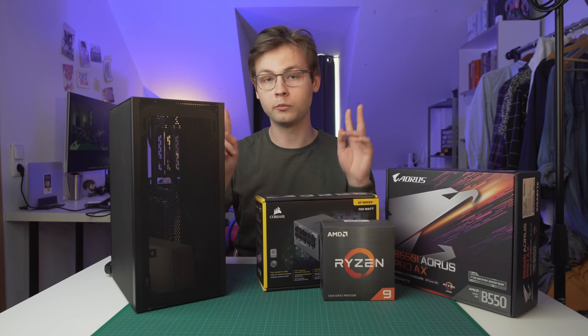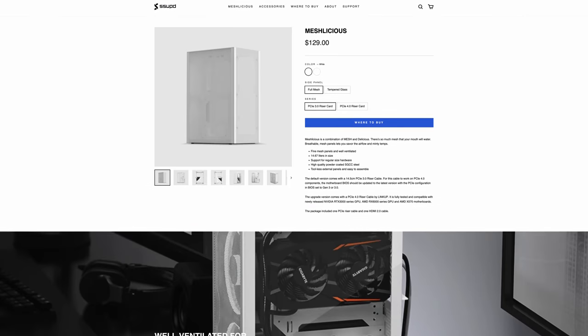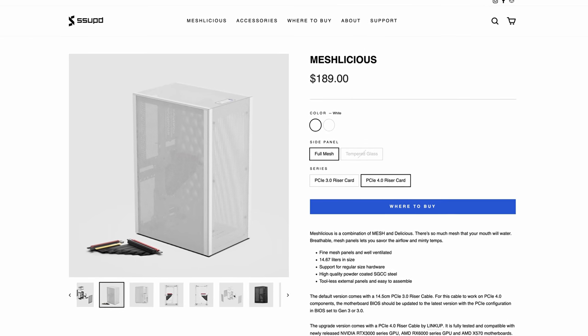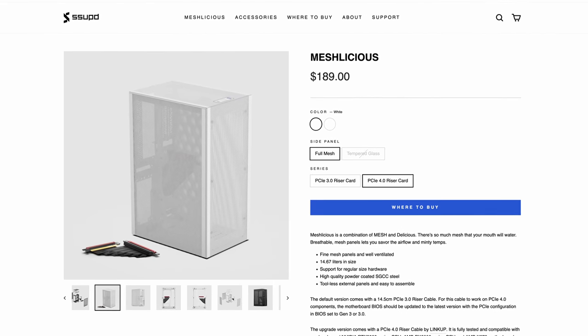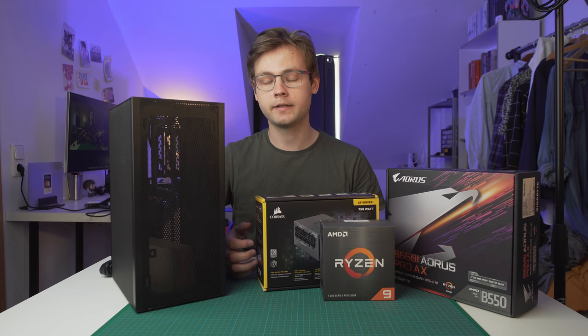A lot of those so-called boutique ITX cases can cost as much as 300 bucks. But Meshlicious can be had for as little as 120 bucks. Mine cost 190 bucks since I opted for PCI Express 4.0 riser and full mesh panels instead of tempered glass, but still, I feel like that's a pretty fair price.